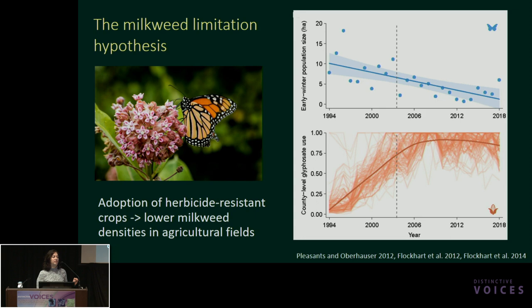So glyphosate, sometimes called Roundup, is a herbicide that kills everything that it touches, basically. And so with the adoption of these Roundup Ready crops, soybean and corn, what would happen in the Midwest is these big crop areas would get sprayed really, really broadly.